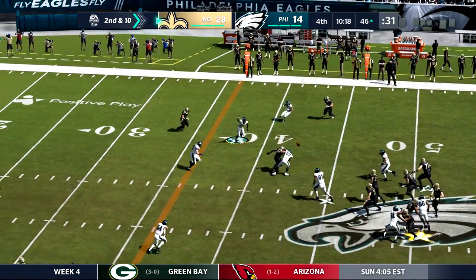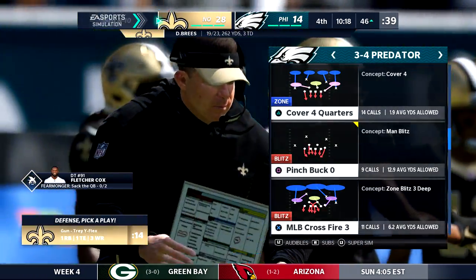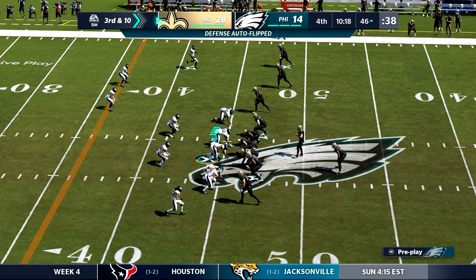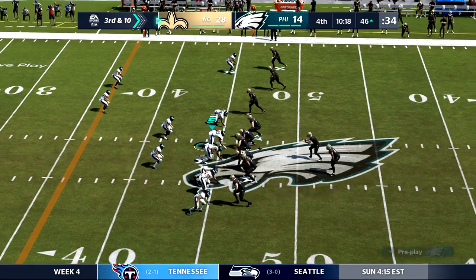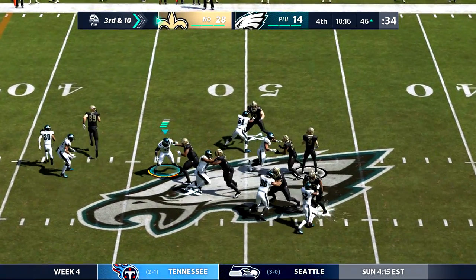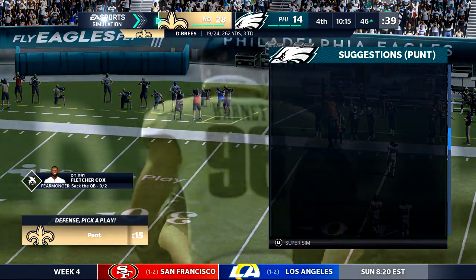There's Breeze. And this one incomplete. Too much contact. Intended for David Moore. Just one for three thus far. This is third and 10. And 10 yards to go. That will be incomplete.